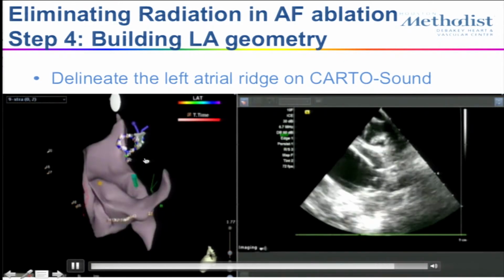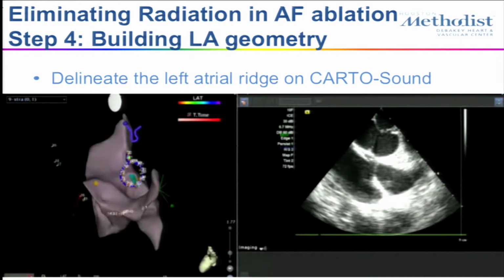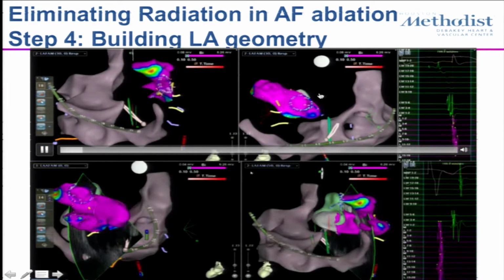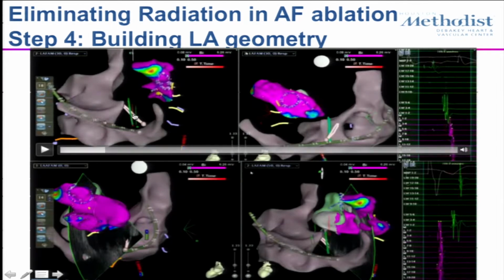So now I put this circular catheter, and the same principle. I move that circular catheter in the left atrium, and as I move it, it will be incorporated into a map of the left atrium. And this is another important thing. Here I'm looking at the heart from the posterior view. Here I'm looking at it from an LAO view. That's the beauty of this 3D mapping system. I can have as many views simultaneously as I want. I don't have to go X-ray one position versus another. I can see the same thing simultaneously. So I'm moving this circular catheter.